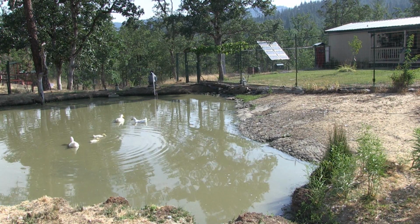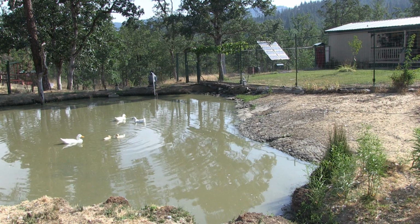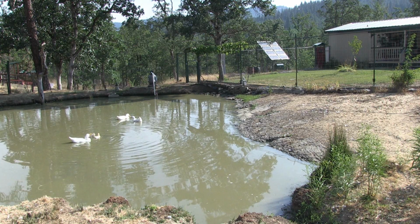The pond is my favorite setting in the backyard. Sit on my back porch, relax, and just watch the waterfowl be waterfowl on the pond.